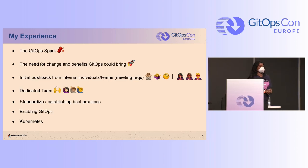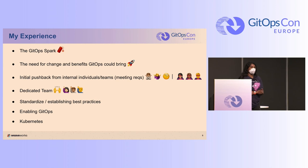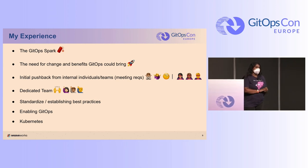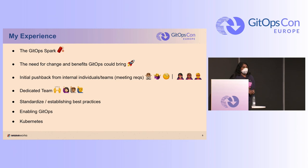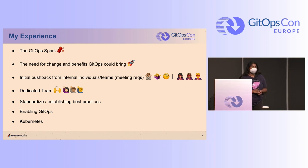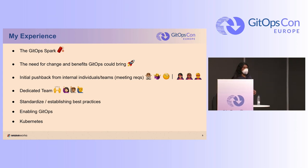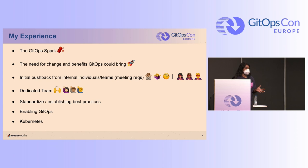I only recently joined Weaveworks, maybe 5 months ago. Before that, I was working at a large insurance company in the US called State Farm. At State Farm, I was part of a small team called the delivery engineering team, where we implemented GitOps from scratch. It all started a long time ago.